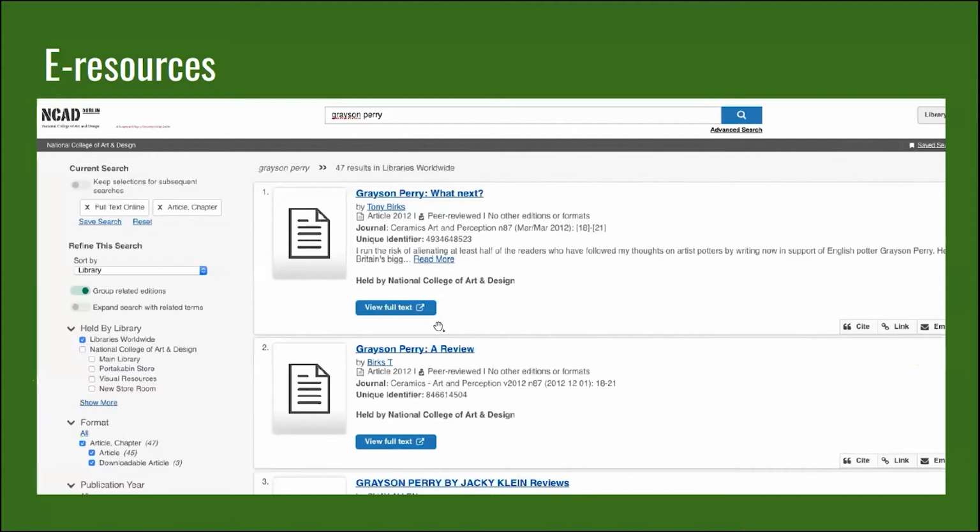So in this instance, we use the search term Grayson Perry. And the first search result shows an article by Tony Burks from a journal called Ceramics, Art and Perception. So in order to view the article, you click on full text or view full text there, the big blue button, and this will bring you to an external page. And then on the left-hand side or under the article, depending on the article, you'll see PDF full text. And if you click on this, it'll show you the article. And you'll be able to download the article there. You can print it, you can save it, download it, do whatever you like.